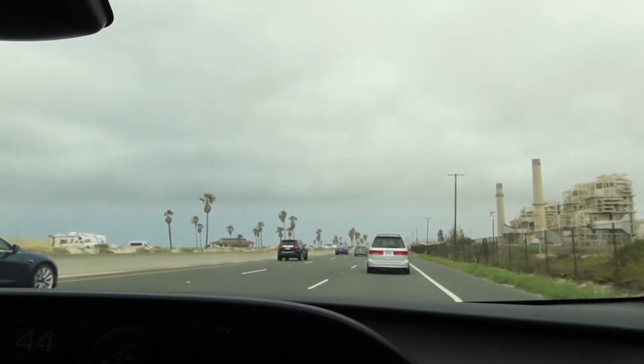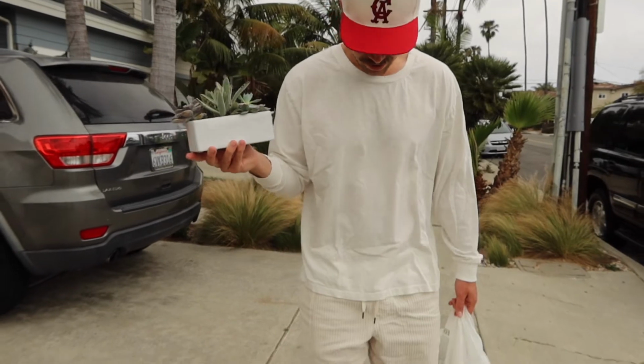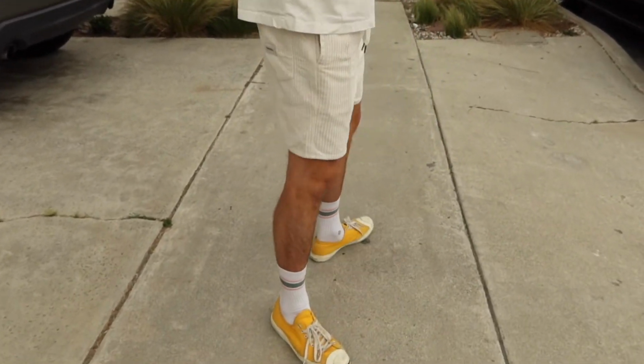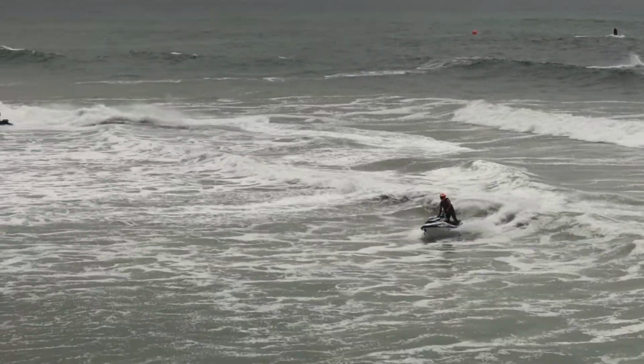Here's the gloom. Show us your outfit. You look so cute today. Where's your hat from? Etsy. Where's your shirt from? Elwood. Where are your shorts from? Rhythm. And some weird yellow shoes.